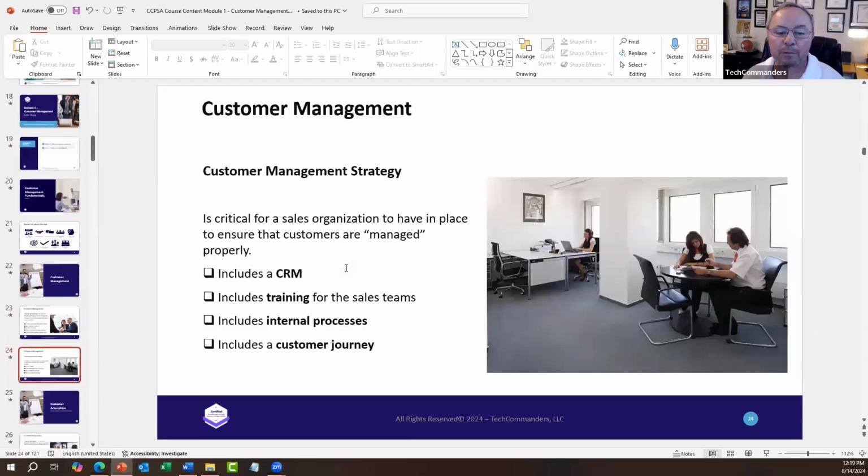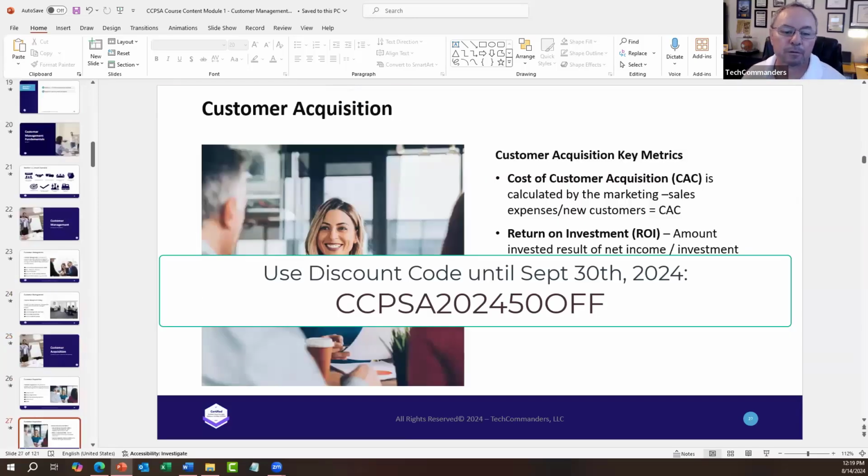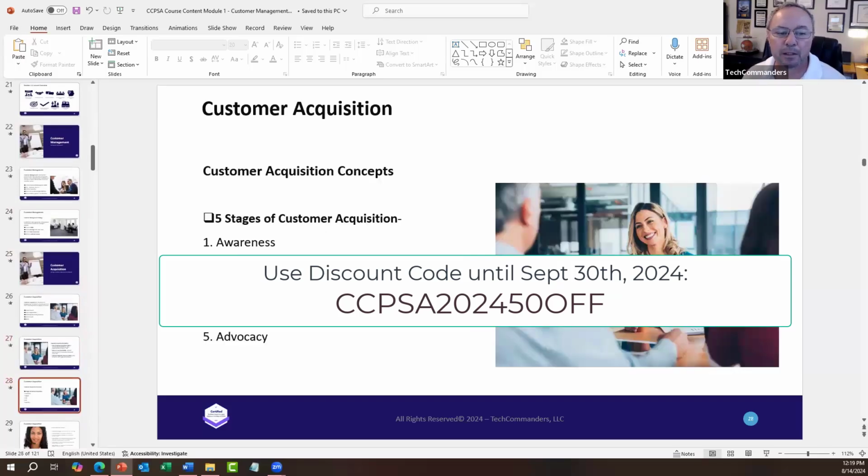And again, I won't cover too much of this for time purposes. The goal, again, is for you to take the course and then take the exam. Now, if you do take the course on Tech Commanders, I do provide support to you. Again, the goal is to help you out. If you don't take the course on Tech Commanders, then it's really up to you to get the answers. I do try to help, of course, but I'm not really there to tutor. Okay, so there's a lot here to talk about.